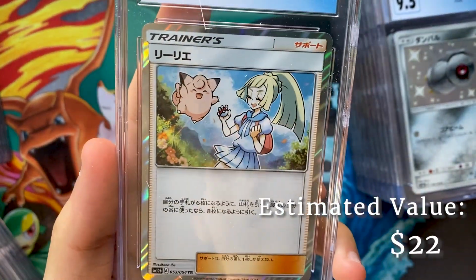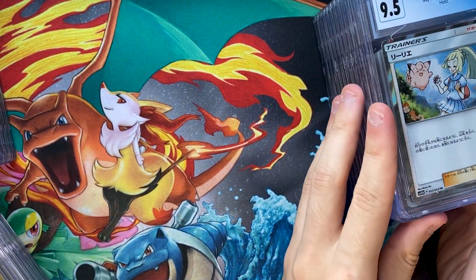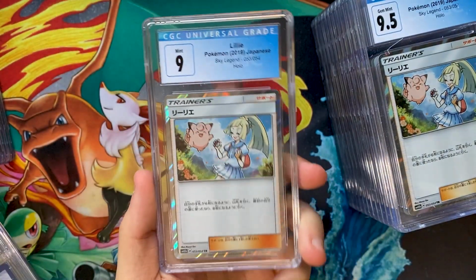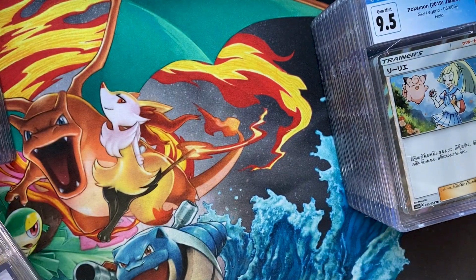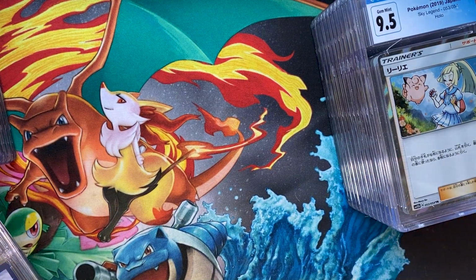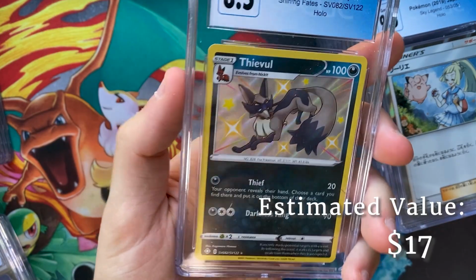I think one of the reasons I liked it was that it was a Japanese set card exclusive. In English, it was released as a Pokemon League participation card, and there is actually, I believe, a staff version of that as well, for the higher-end collectors, I suppose.